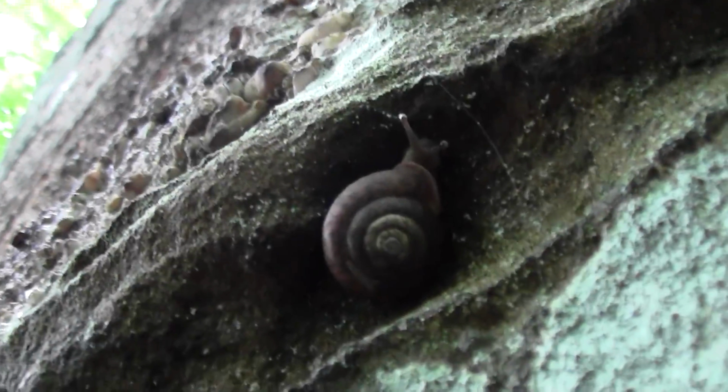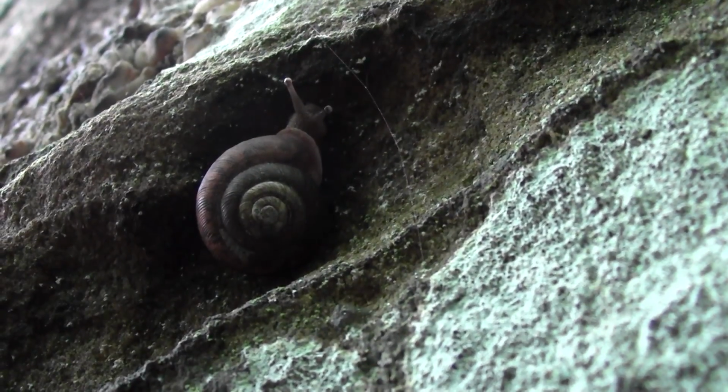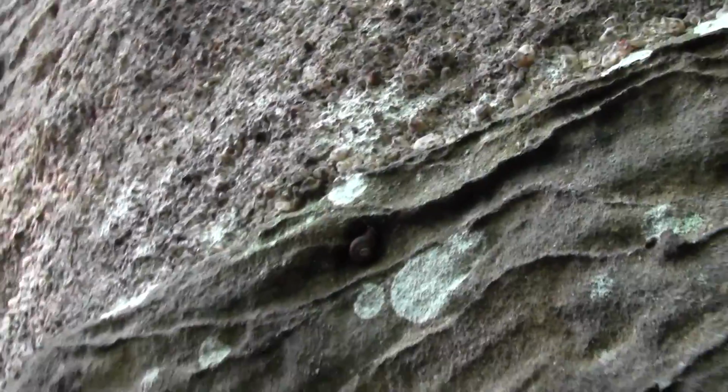Oh well, we know it was at one point. You see that with the little antennas? What, is that a snail? Snail. Yep, snail. It's an itty bitty snail on that big giant rock.